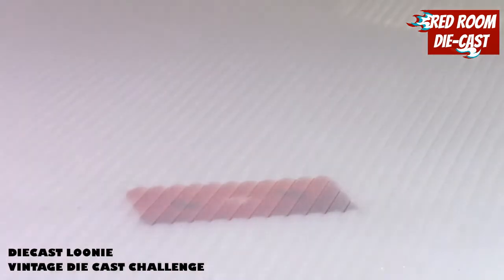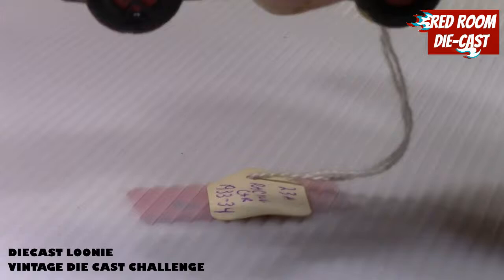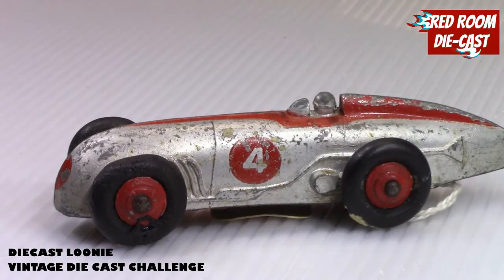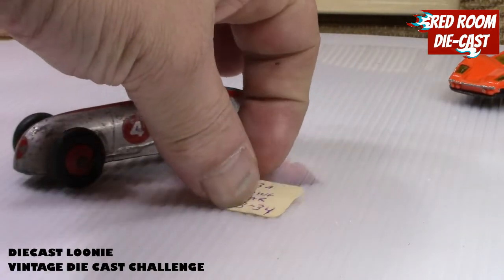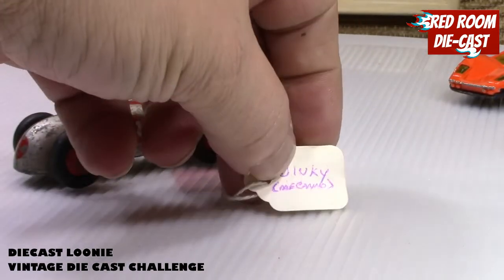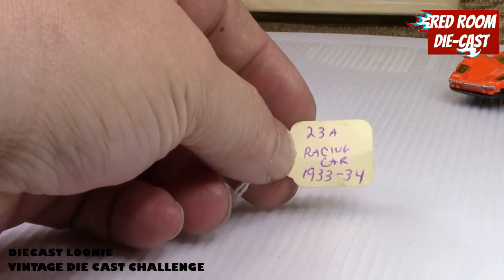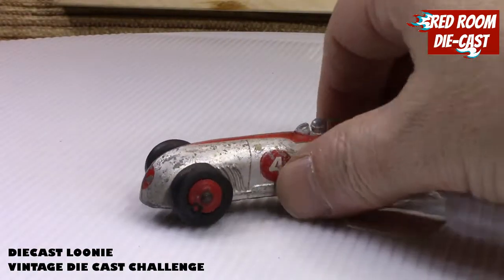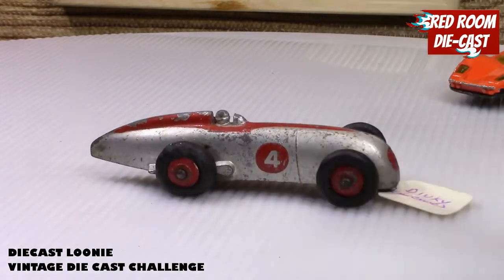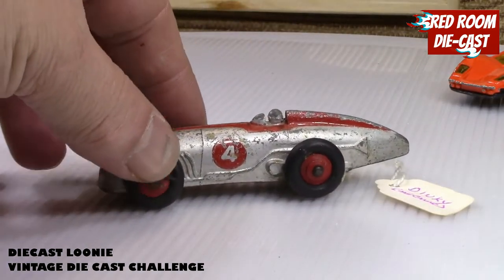The next couple cars are going to be a little bit on the larger side, just a 1/43rd, but I'll start off with this one here, which is a Dinky Toy, and they just call it a racing car. It's from 1933-34. I put the labels on it so I don't have to look for it. So this would probably be one of the older castings I do have, and it does show its age.